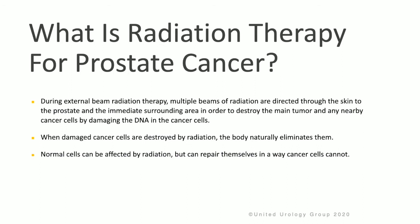During external beam radiation therapy, multiple beams of radiation are directed through the skin to the prostate and the immediate surrounding area. This treatment destroys the main tumor and any nearby cancer cells by damaging the DNA in the cancer cells. When damaged cancer cells are destroyed by radiation, the body naturally eliminates them. Normal cells can be affected by radiation, but they can repair themselves in a way that cancer cells can't.